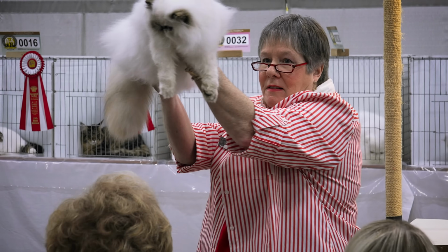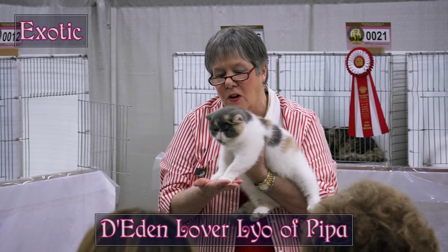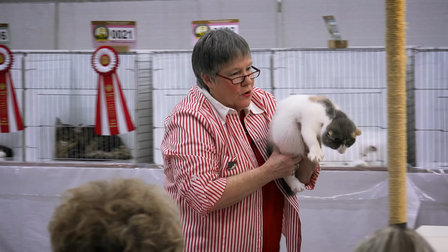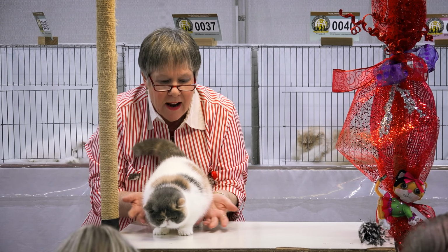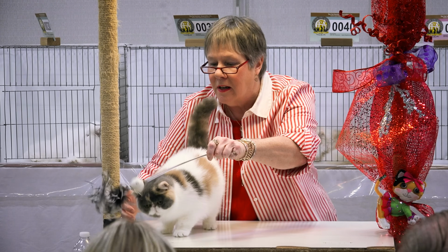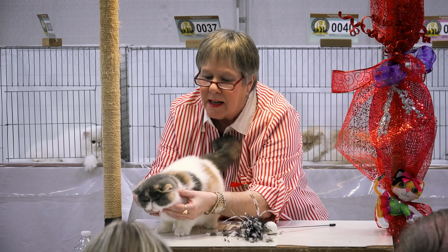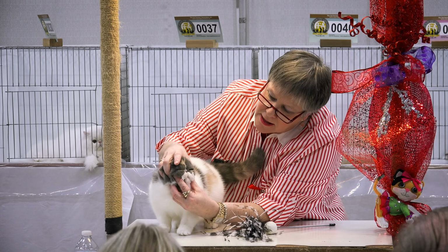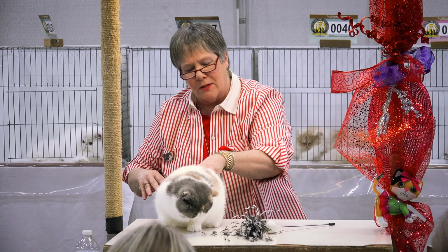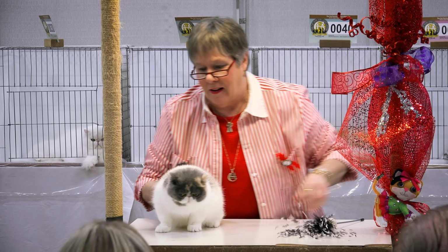My number 17. Another little exotic, very young little girl. But look at the body on this little girl. She is just short, just as round, beautiful coat, only 4 months old, very extreme but very sweet and open with those little bitty ears, those big old eyes. Look at her. Beautiful structure underneath this rounded top head. She is my number 16. Yay!